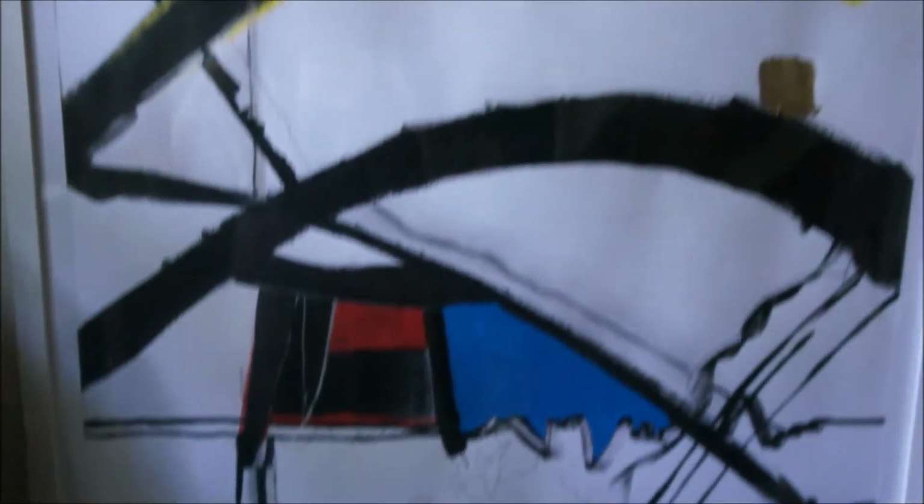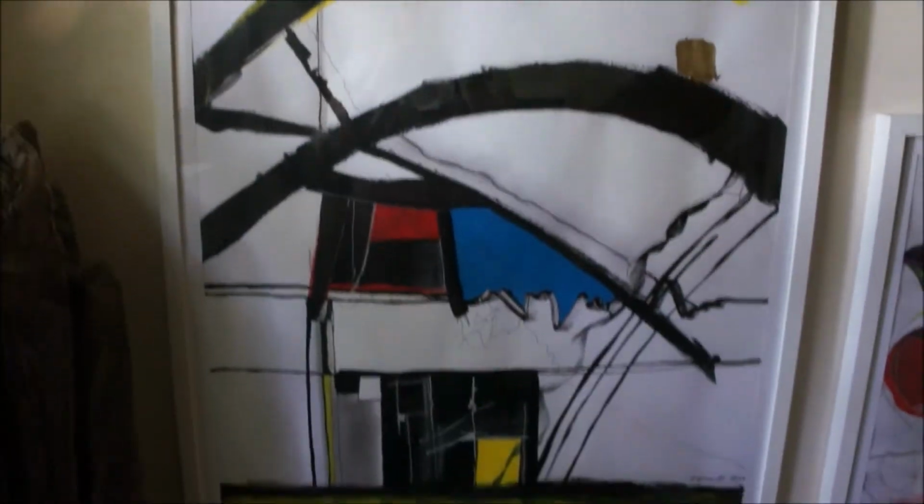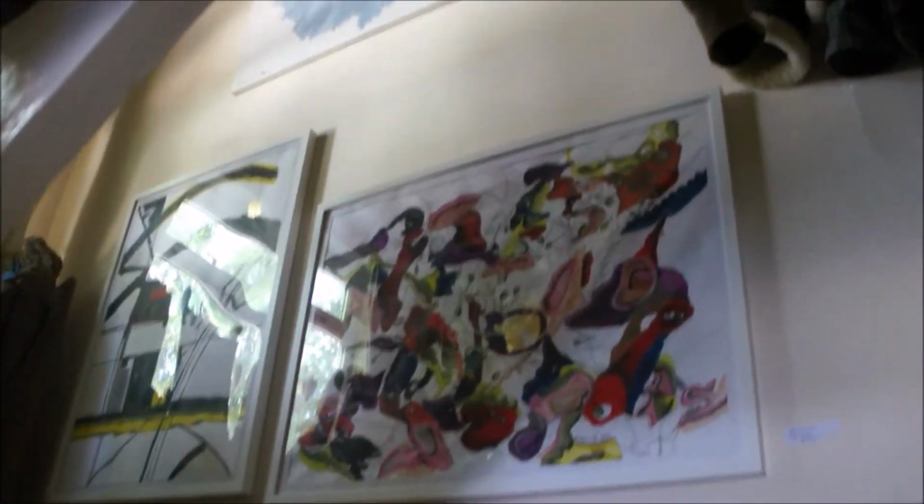This is called Clash of the Titans. It's an abstract, acrylic and pen. And this is Creation. Going through my shelves and just showing you up the stairs now.